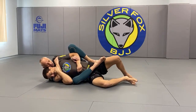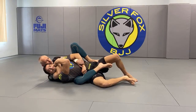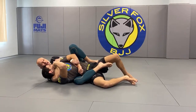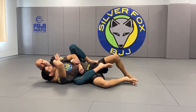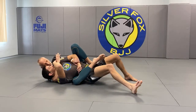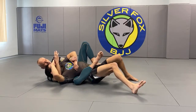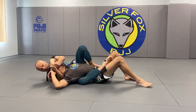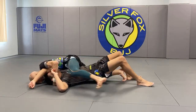I'm fully lined up with it. I would still attack the back. He already turned his head. By turning his head, it's going to be very difficult for me to choke him now, and also his body positioning has changed. So I'm trying to keep him in that danger long enough that it allows me time to switch into something else.